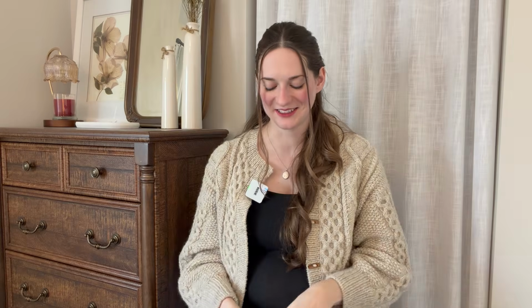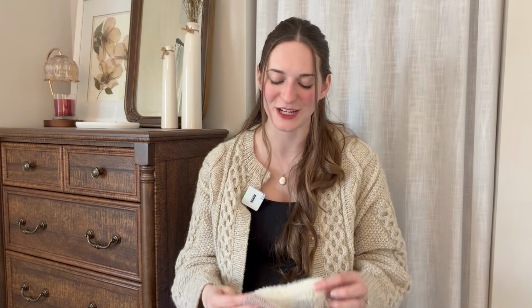How cute! And I think the pattern is knit flat, which is a lifesaver. You have to seam up everything at the end, which sounds a little bit tedious, but I think it's less tedious than knitting a really small circumference in the round using double pointed needles. I kind of hate double pointed needles. So I'm very happy that I don't have to use them for this project.